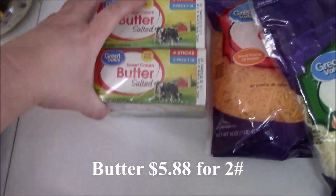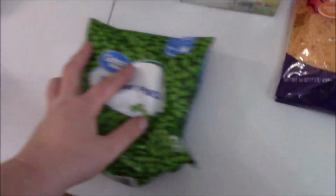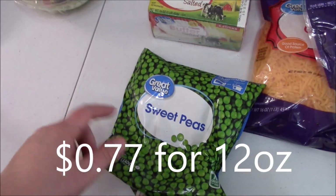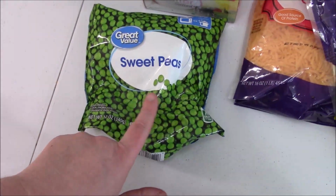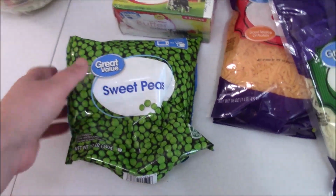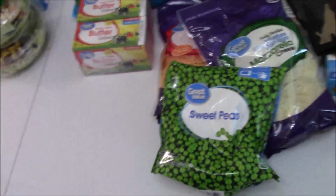We are out of butter, as I showed you, and I have some sweet peas here. I can't remember why, I remember. Sweet peas. I can use the carrots in the fridge and these sweet peas and do fried rice with them. That's why I needed that.